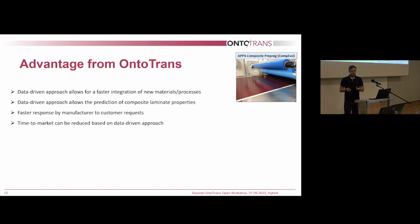The advantage of OntoTrans, being a data-driven approach, is that it allows for a faster integration of new materials and processes. The data-driven approach allows the prediction of composite laminate properties. You have a faster response by the manufacturer to customer requests, and the time to market can be reduced based on the data-driven approach.